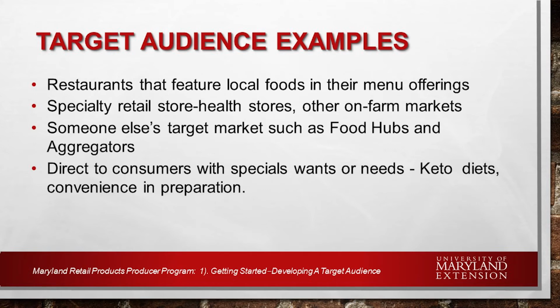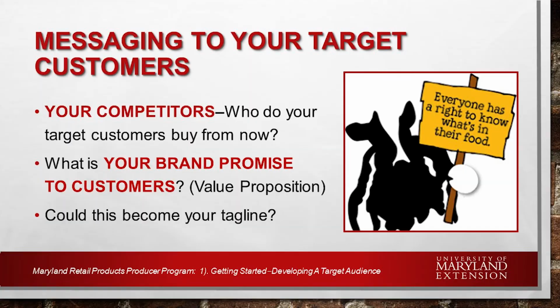Are you looking to service those accounts who have special diets, such as keto, or convenience in preparation? We've seen the rise of the meal boxes that have things pre-packaged with recipes, or perhaps it's even just portion size. When we think of the 100-calorie snack packs, that's an example of convenience in preparation, and also addressing the health concerns about calorie counts. So what are you going to message to your target customers? Remember, again, we said, what is your value proposition, and what is your story or message to your customer?